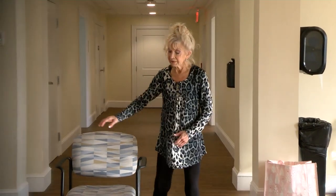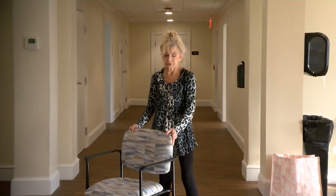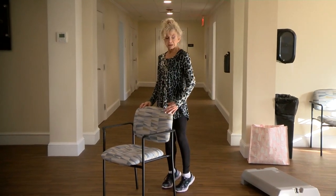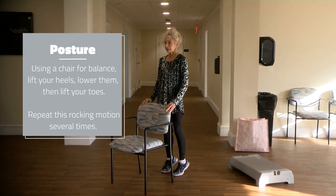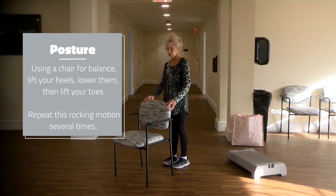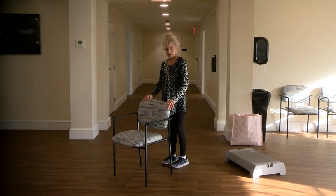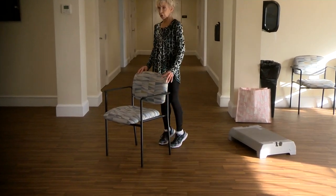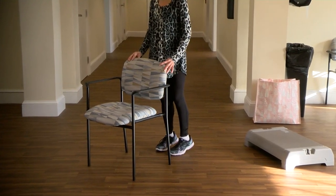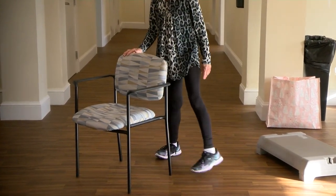Let's use the chair. I'm going to turn it slightly so you can see me. I'm going to come up on my toes, lift everything up. Good job. Come back down. Now rock to your heels. Go toe, heel, toe, heel. Perfect.